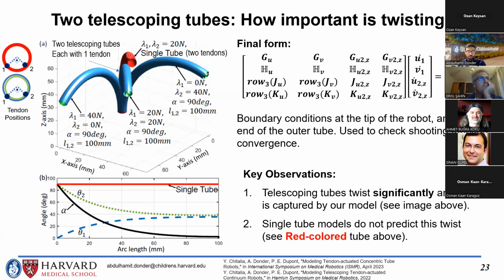And in the single tube case, there was no twist. Here in the graph, the single tube doesn't show any twist as expected. However, these theta values show the twist angles of the 2 tubes, and you see how they twisted.